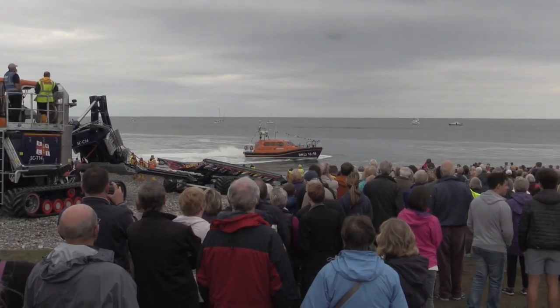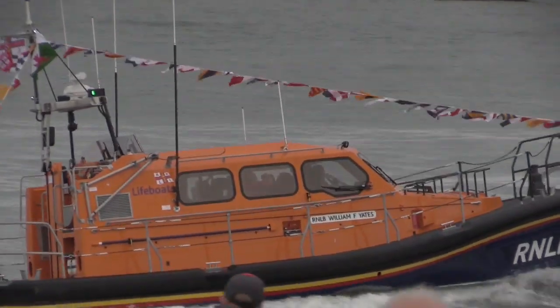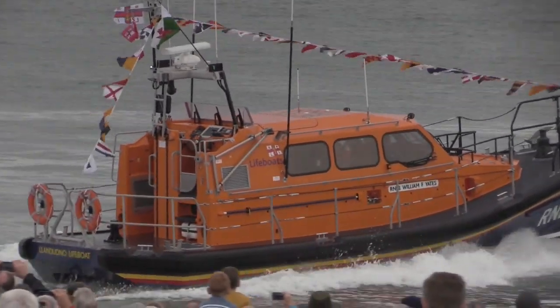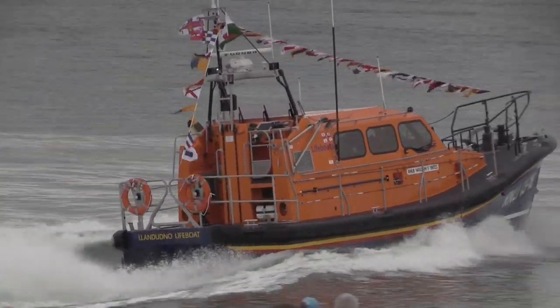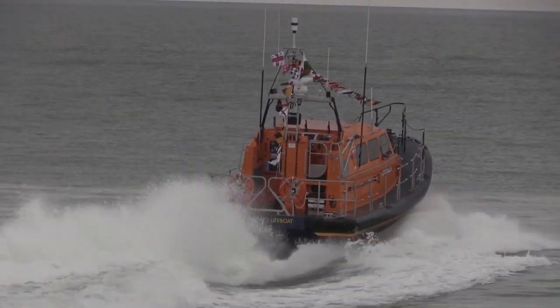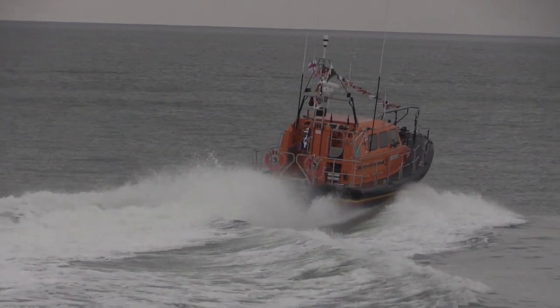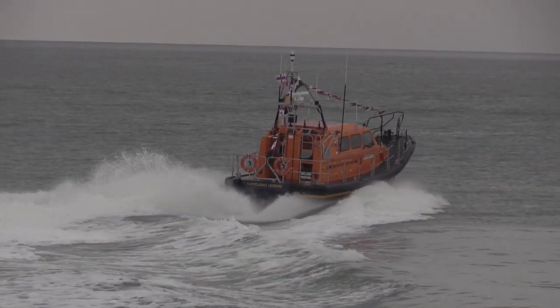See the crew in their positions now through the windows on the side of the boat. And now there's a demonstration of the speed of pickup. You can see the water now being blasted out of the stern of the boat by the technology.